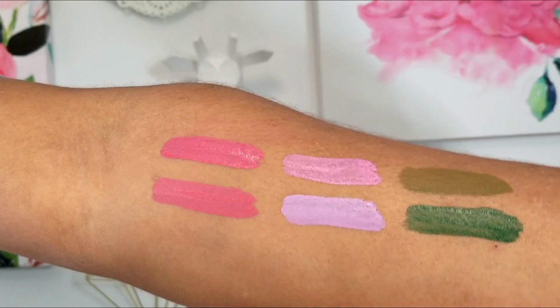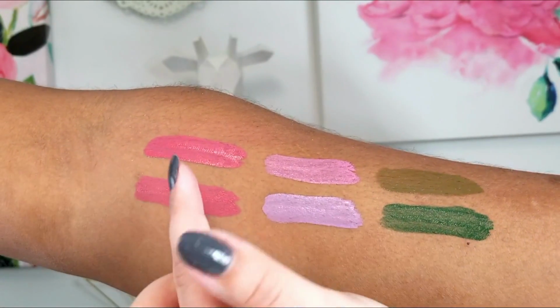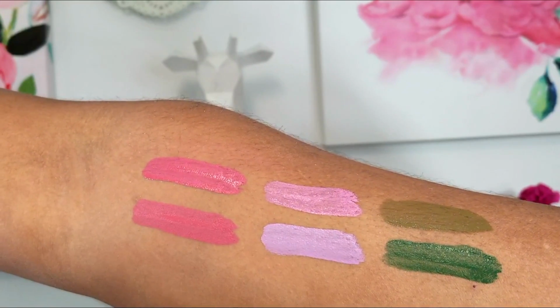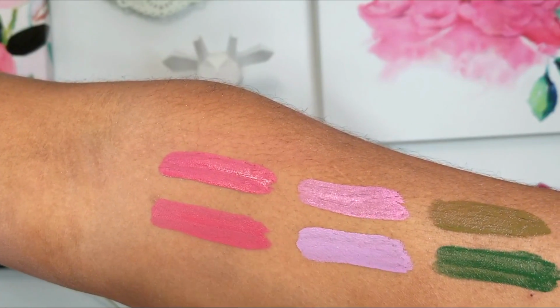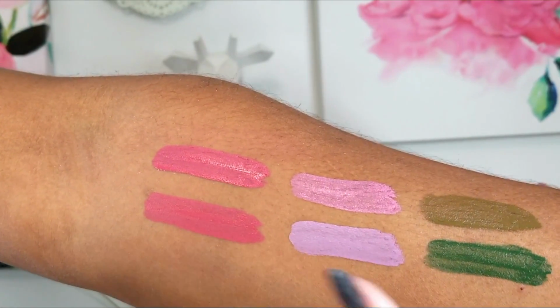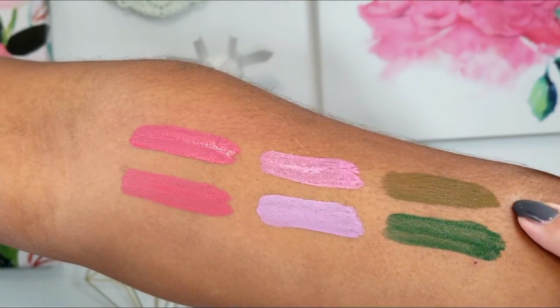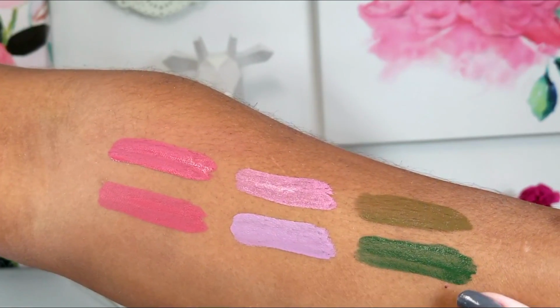Okay, so here are the lipsticks. The top row is the new holiday collection. The bottom was existing shades. So here we have Jeffree Who in Calabasas. They literally look exactly the same. Like, exactly the same. Here we have Self-Control for the existing shade and Scandal for the new shade. I almost forgot the name of the shade. The new shade right here, Karma. And on the bottom we have Crocodile Tears from not last year's, but the year before's holiday collection.